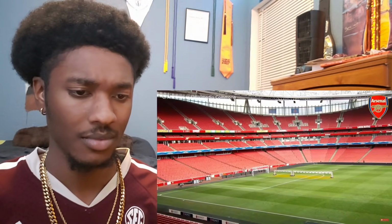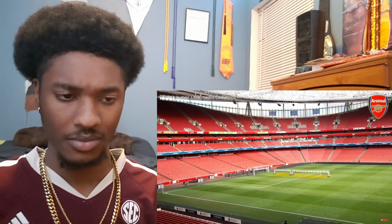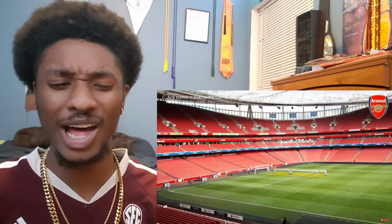It's made up of four tiers of bowl seating with the top tier undulating. That'll look kind of loud. Which is kind of cool.